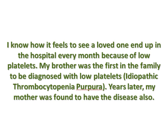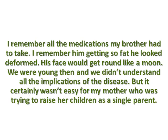I know how it feels to see a loved one end up in the hospital every month because of low platelets. My brother was the first in the family to be diagnosed with low platelets. Years later, my mother was also found to have the disease. I remember all the medications my brother had to take. I remember him getting so fat he looked deformed. His face would get round like a moon.